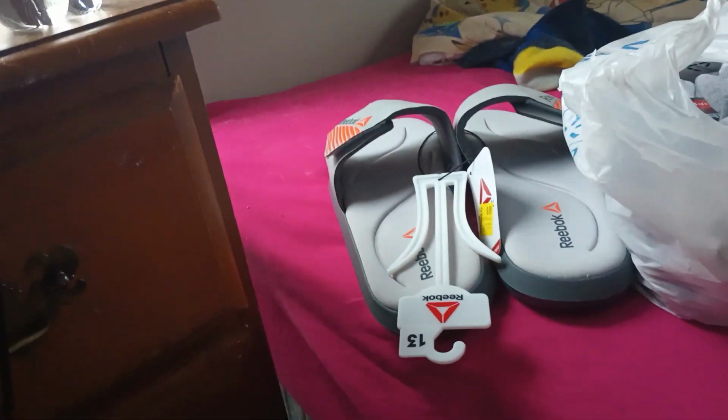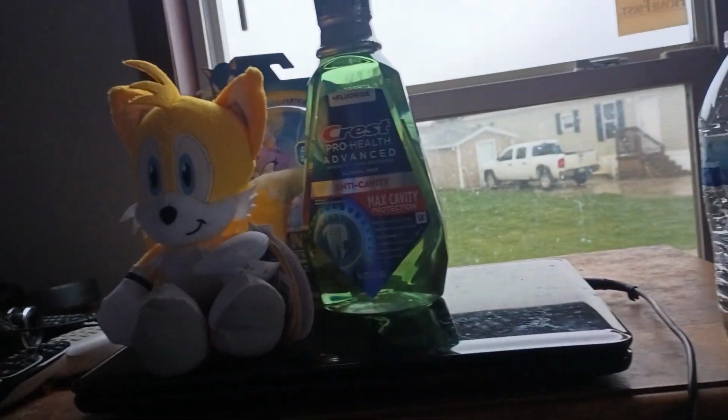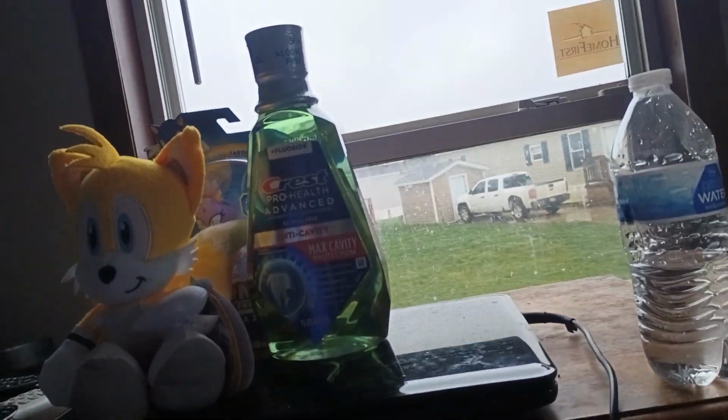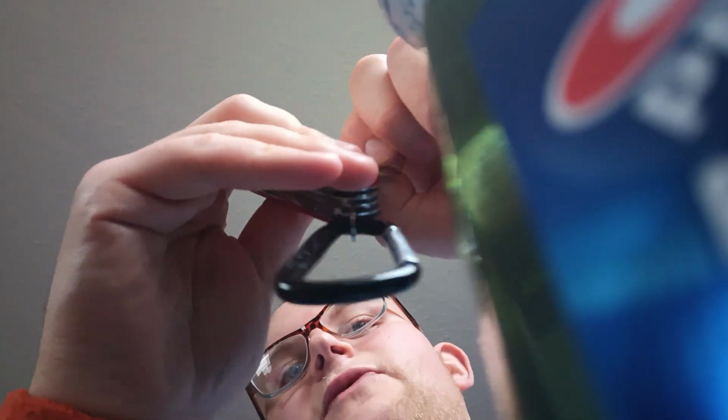Coming up next, I got you today, is the sandals. But first I'm going to be unboxing my alcohol-free, anti-cavity Pro Health Crest. This is max cavity protection, but it's a little different. I got this from Walmart. Unfortunately, I'm not sure Kroger has it, so I don't have to worry about dirty teeth or cavities. So I showed the receipt a little bit, but not too much.